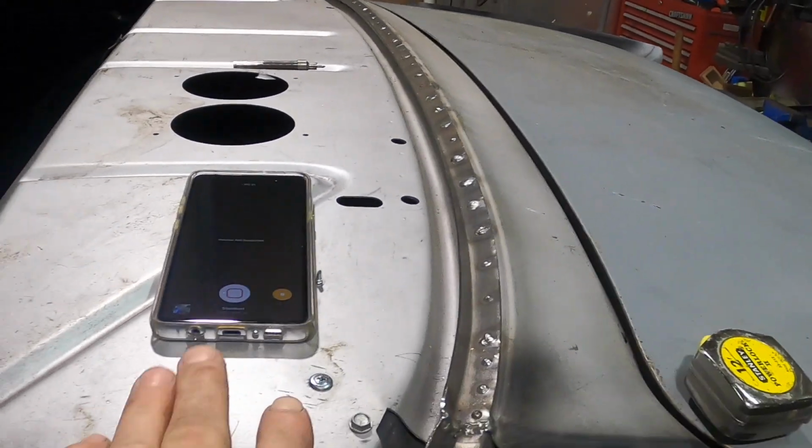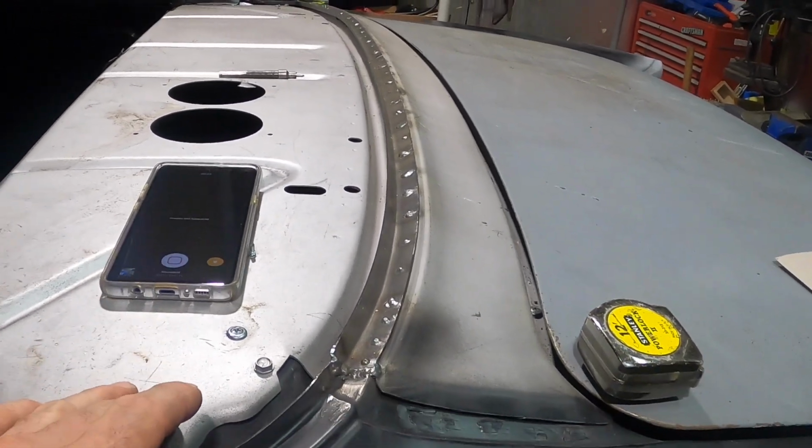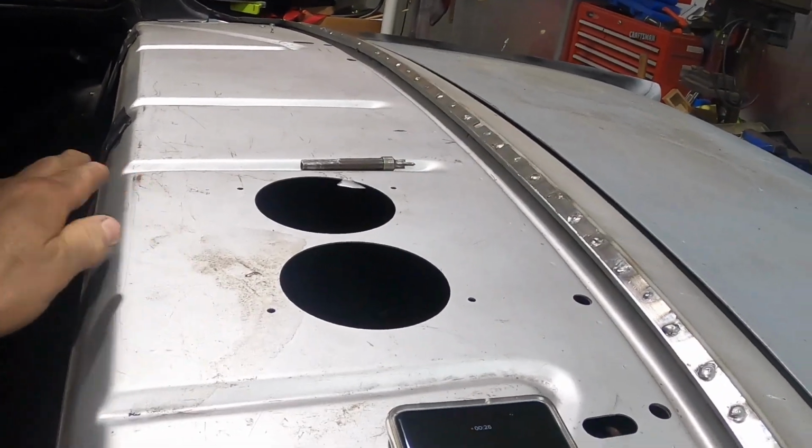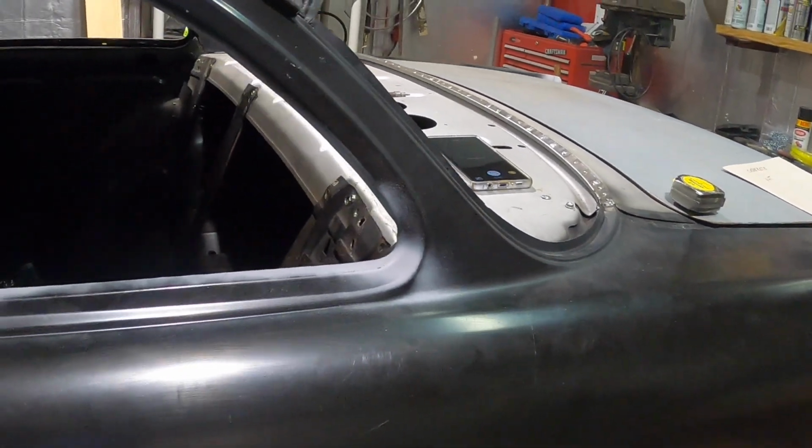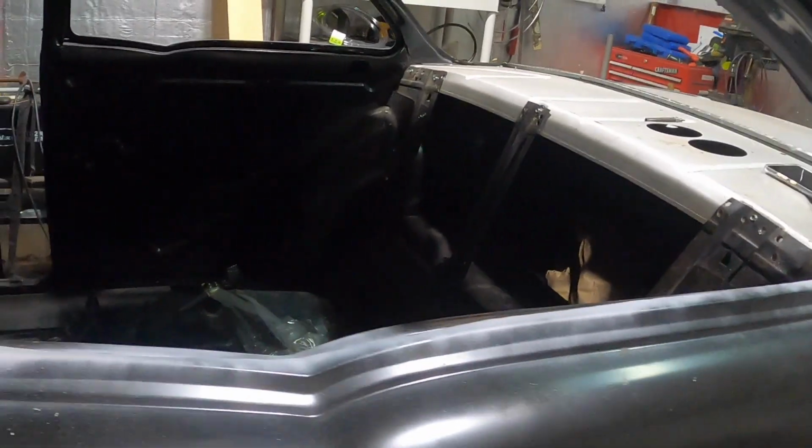I also realigned the package tray. When I say realigned, not really. I had to bring the front middle down about a quarter inch. It was crowned a little bit, and now it's absolutely perfect. So let me show you that real quick.